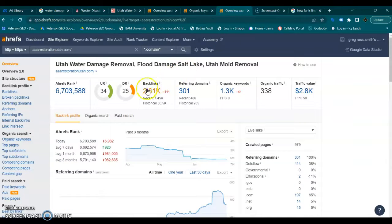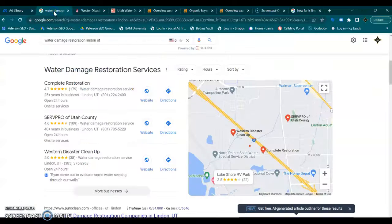If we look at your competitor, they have a 25 rating with over 2,000 backlinks and 300 referring domains. Only 114 of those are do follows, so that's all you're going to need to beat in quality and quantity. They have been indexed for over 1,000 keywords, and they're getting over 338 people to the website every month without even having those service area pages. So again, it just shows the volume that you're missing out on by not optimizing your website.